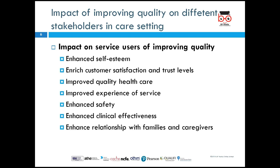It also enhances clinical effectiveness. In fact, if we're able to improve the quality of service delivery, it will enhance clinical effectiveness. The way things are done in the system, the operations, is going to be improved, and it's all quality. The number of patients that die will come down. And that is an enhancement in clinical effectiveness, the way things are done.